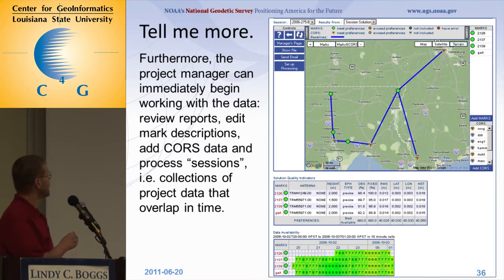review reports, edit mark descriptions. You can add cores data if you want additional cores into your session, into your data set, into your project. You can process sessions, and you can start to look at the results. Again, all the while the crews may yet be near the marks in the field, so that we try to streamline the entire process, try to shorten the time interval between taking data and processing data. Hopefully that'll save everybody time and effort in the end.